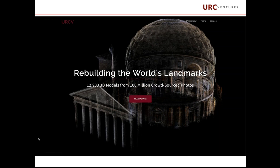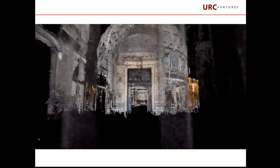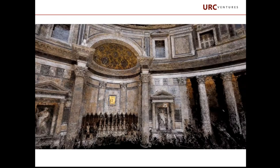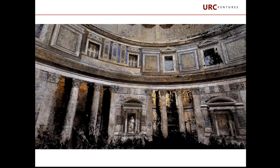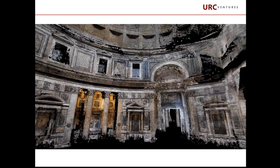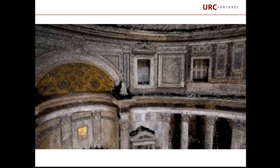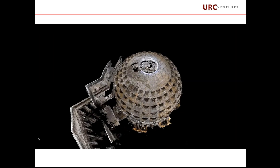But it's amazing that from people's vacation photos with their cell phone, their GoPros, their DSLRs, you're now able to reconstruct with incredible detail, and in some cases even accuracy, landmarks that you've never been to. And this example, the Pantheon, turned out fantastic. And it's one of the many landmarks that are hosted on our video channels online. You can check those out at Vimeo or URC Ventures for some more examples.